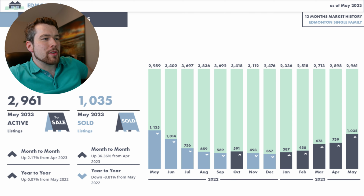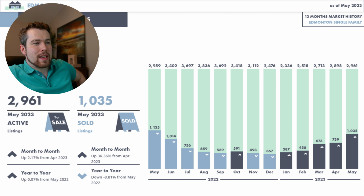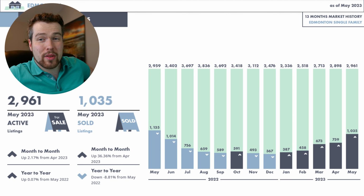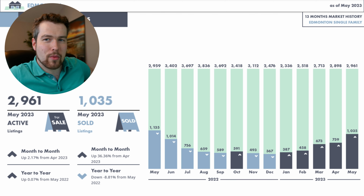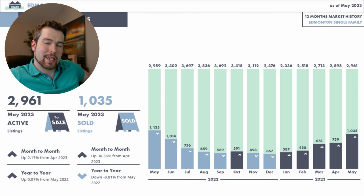Now for sales, with 1,035 sales, that was up 36.36% from last month, another big increase there, and down 8.81% from May of 2022. So again, even though we're down from last year, we're seeing a significant increase and an acceleration in the market in terms of the number of sales compared to last month.